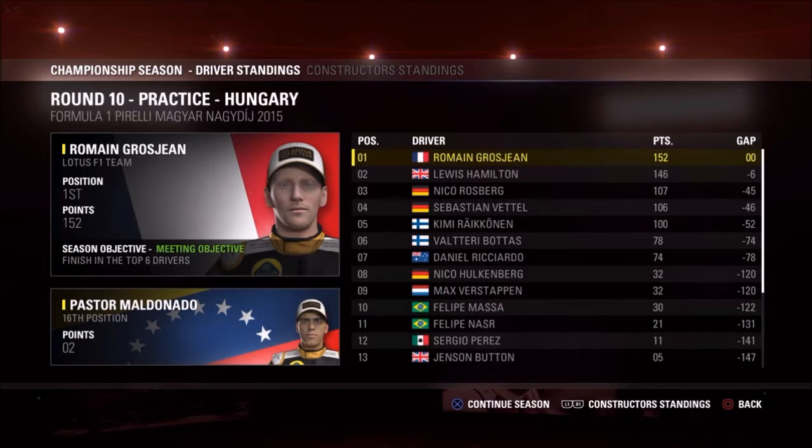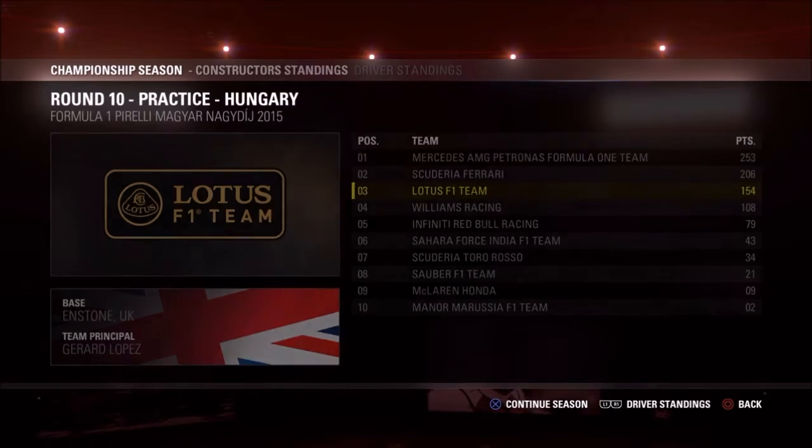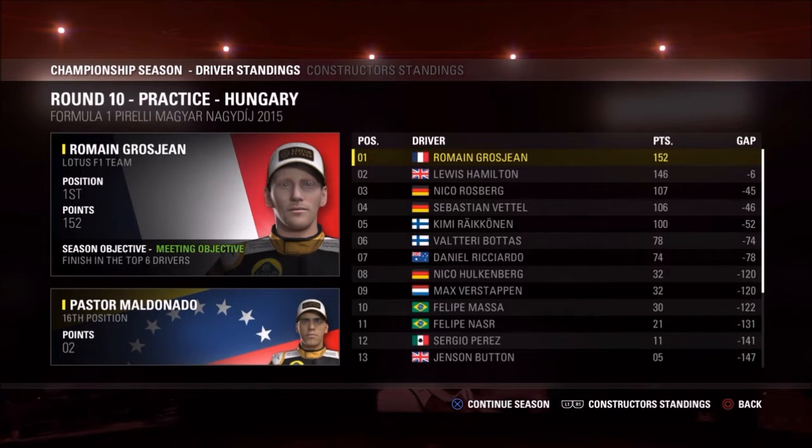We're back again with another Romain Grosjean career mode, and we're here at Hungary this time out. Last race at Silverstone, we got another win, our second win of the season, absolutely fantastic, and we took the lead in the drivers' standings. We're leading by 6 points from Lewis Hamilton. So let's see if we can build on this championship lead going into the summer break, and I shall see you when we start our qualifying lap here in Hungary.